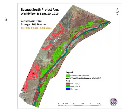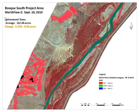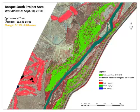The first image that we did, again, I'm just running through this quick. In 2010, what we found, as Nathan was saying, we were seeing some die-off already. We had 162 acres of cottonwood and approximately 5% die-off. Again, this is the same image. This is the area where you're going to see the most die-off in this image, around this delta and around this density of cottonwood. And already we had 5%. You can kind of see it's not as red in here as in the other image. And you can see that there's some die-off, so 5% die-off in 2010.